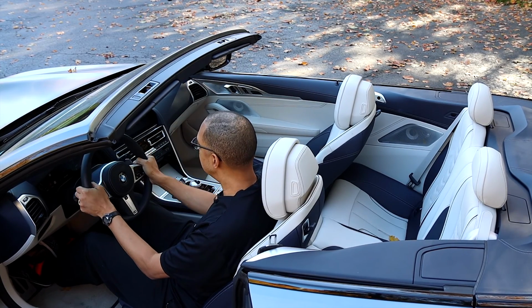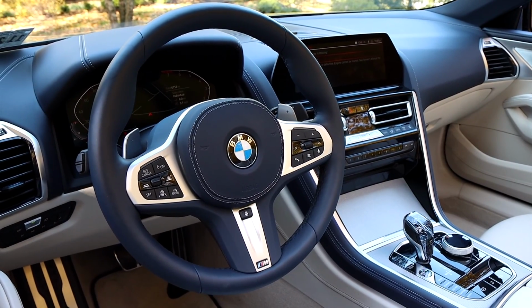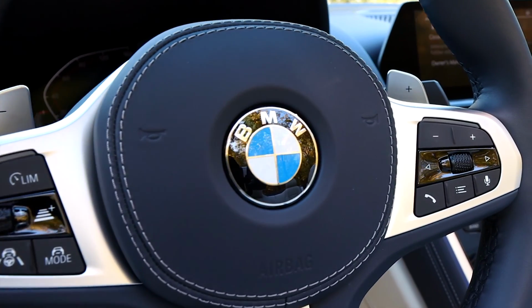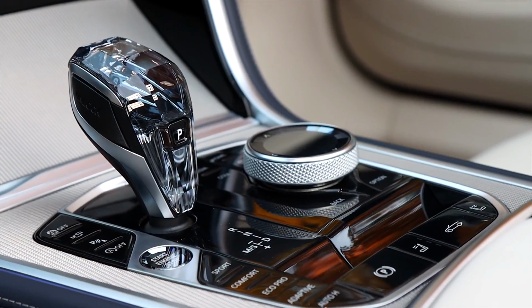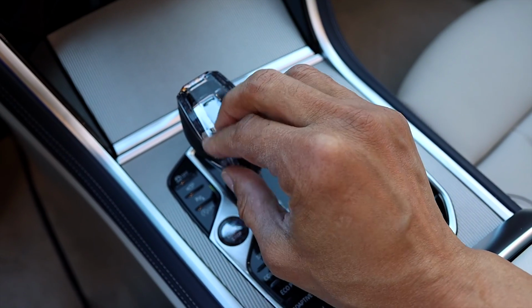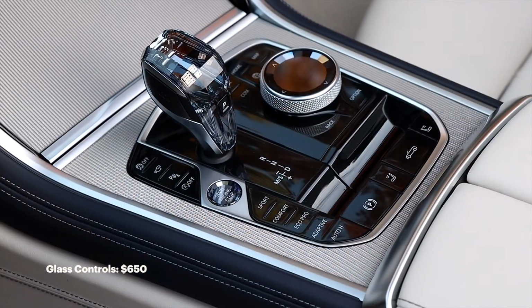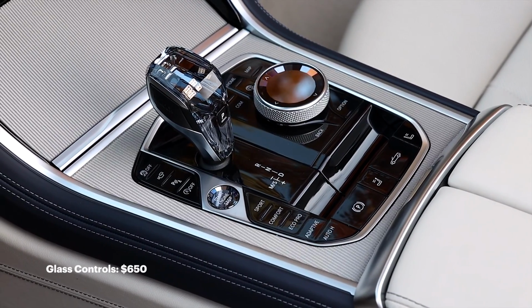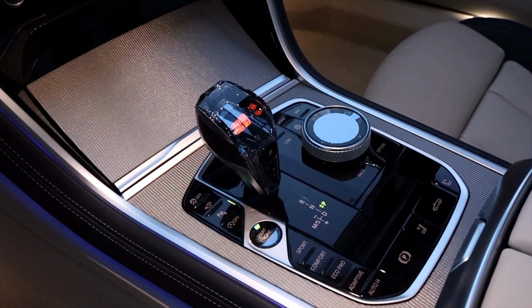I love the feel of the steering wheel. I get the sense that BMW likes thick steering wheels, and it does feel good to the touch. These thumb controls all seem to make sense, and this is a heated steering wheel. And of course, at the center of the interior is this glass gear shift knob, as well as the iDrive and the engine start stop are all in glass, which really adds a little bit of bling. And as you can see, there's a little illuminated 8 that glows in the gear shift knob, just to let you know that you are in an 8 series.